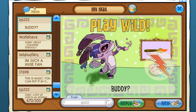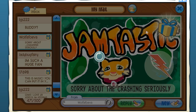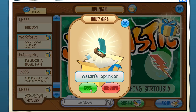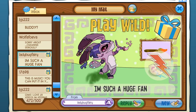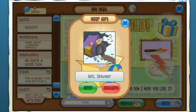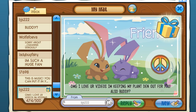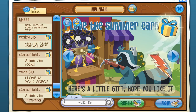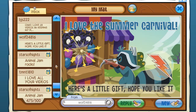So many rare flower crowns. Thank you, BJS222. And then Woofa Forever has sent a waterfall sprinkler. Oh, that's so perfect for a garden. I am so excited. Ladybug Fairy, a flower bracelet, and music. This is music for our den for Mount Shiver. And that's 17698. Thank you so much. Oh my gosh. And then let's see. BJS 222, a butterfly hair bow. I'm not even going to be able to pick like what to wear first. And then Wolf 24816, a flower amulet of glory.